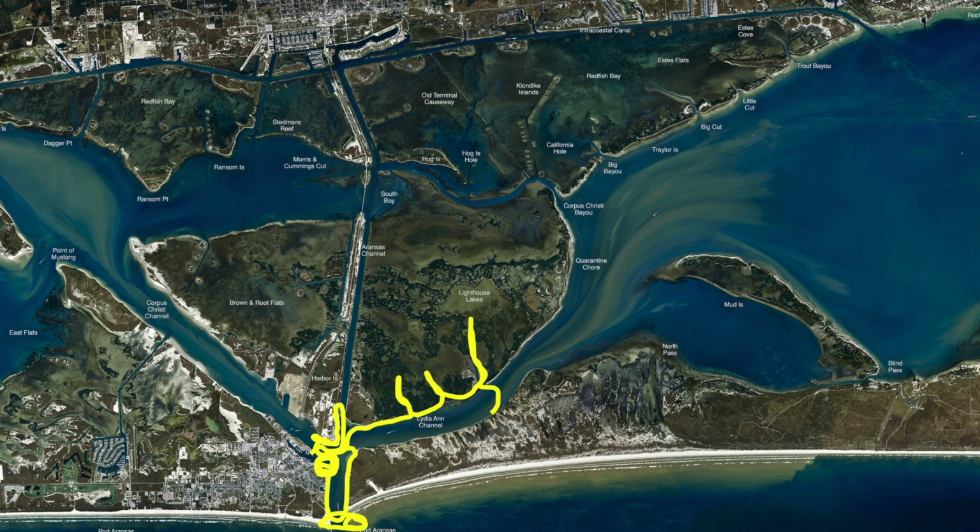If you come over to the old ship that sank right through here, popping corks and live shrimp, there have been slot reds, there have been bull reds. There's also been a few sheephead hanging around this wreck right here. So all around Port Aransas right now, still holding good fish.